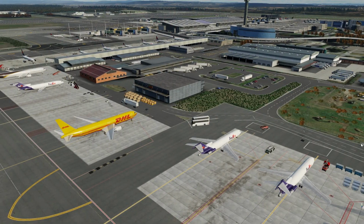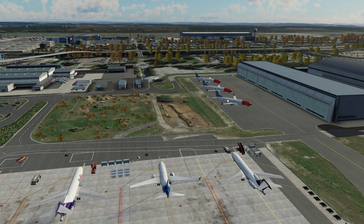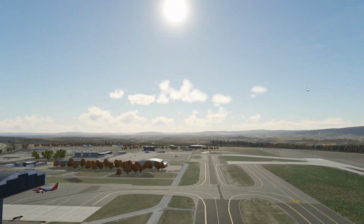So there is of course some static aircraft placed around, however these do disappear when you turn the static aircraft feature off in X-Plane in the graphic settings, which is really nice if you're flying on VATSIM or something. It's been done really well. Got some Norwegian aircraft here, lovely stuff.